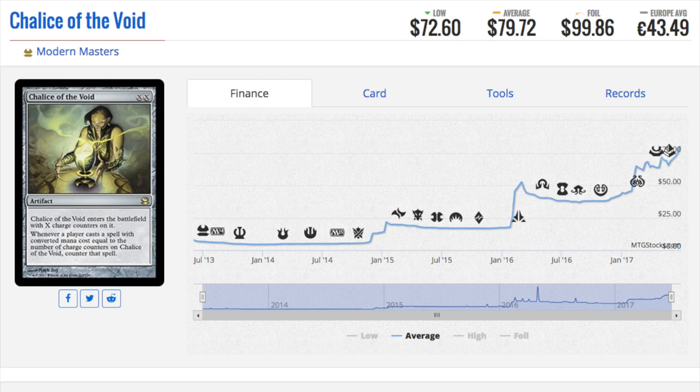It is very, very good in the Eternal formats. And it's just that good, and there's not that many copies of it, and it is a 4-of, and against some decks, it's an instant win. If you play this against certain decks, you will win the game, regardless of what you or your opponent do from that point on, because you just lock them out.